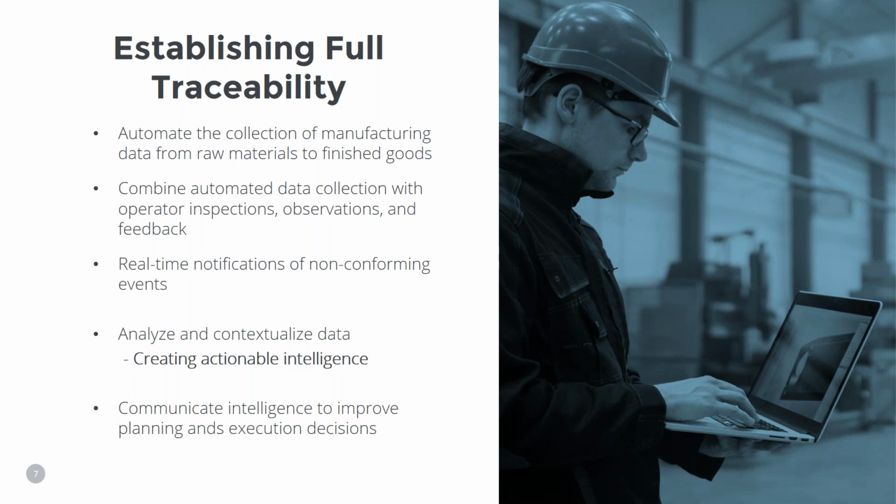With full traceability, we can also track data like production routes, machine conditions, process parameters, and quality inspection results. This helps have a record so you can actually go back and determine the root causes of your recall issues.